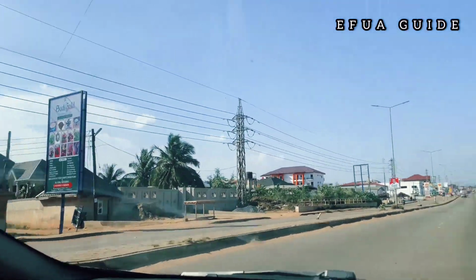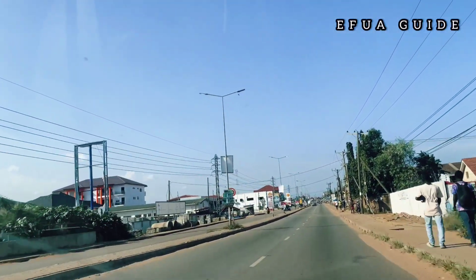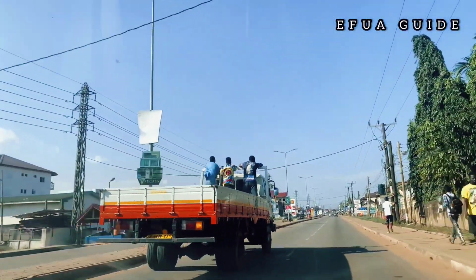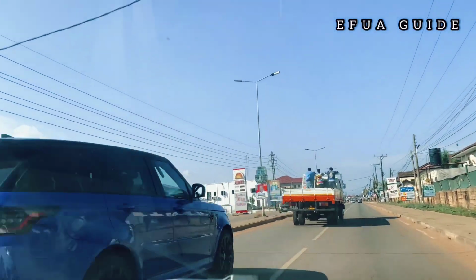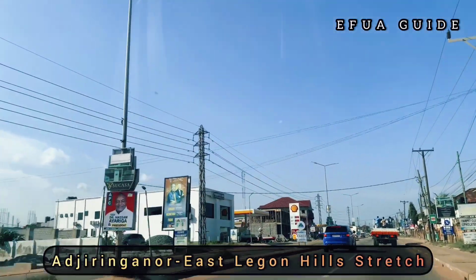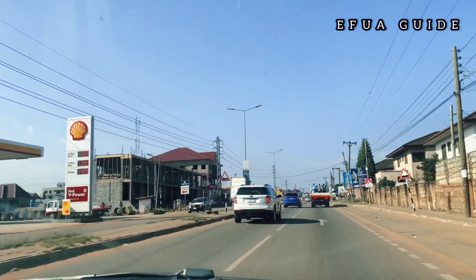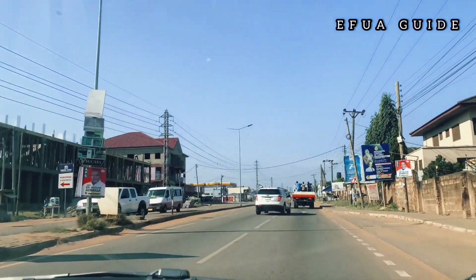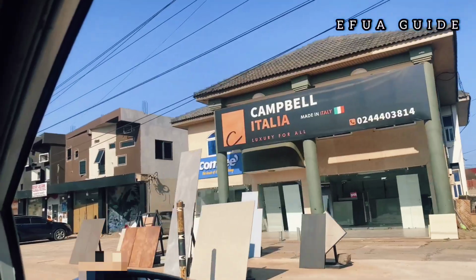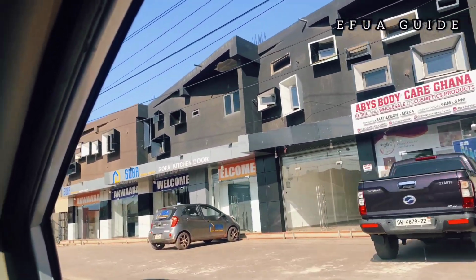Alright, so we are first touching on East Legon Hills, located uphill and off the vibrant East Legon neighborhood. Before getting there, we first have to use East Legon, which we've already done. So this route is leading us straight into East Legon Hills. About 18 kilometers, which is roughly a 45-minute drive from the Kotoka International Airport, East Legon Hills is a serene environment to consider for your stay.